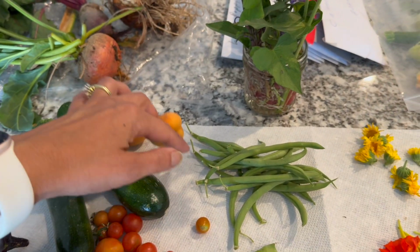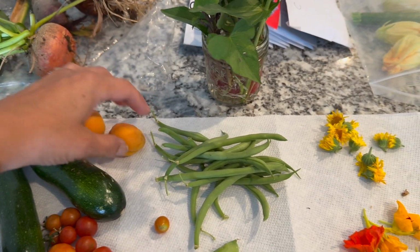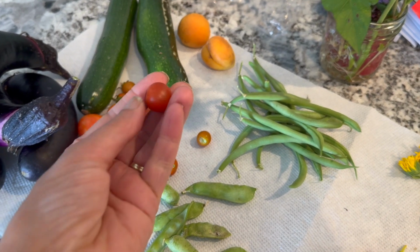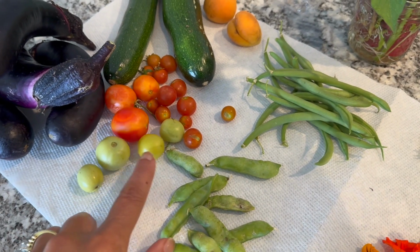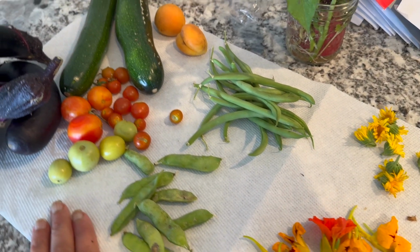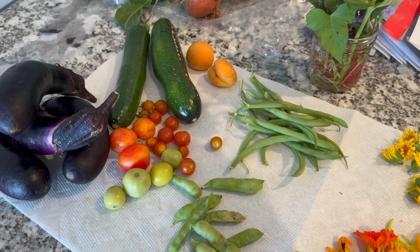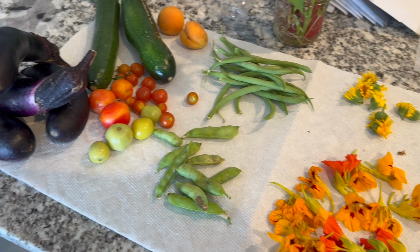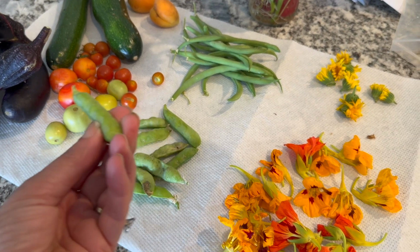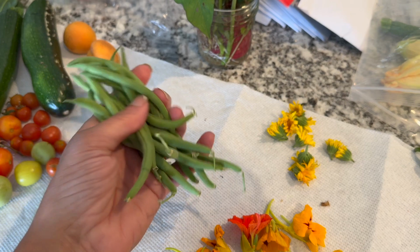Two apricots. These are the last two. Can't wait to eat those. Tomatoes that were blushing or completely red. These ones here were on the ground because they happened to fall, get detached from their plant because I was probably working along the rows. This is the last of the peas. I'll just shell it and use the peas in the recipe. Beans, a lot more than the last time. I think I only had 3.